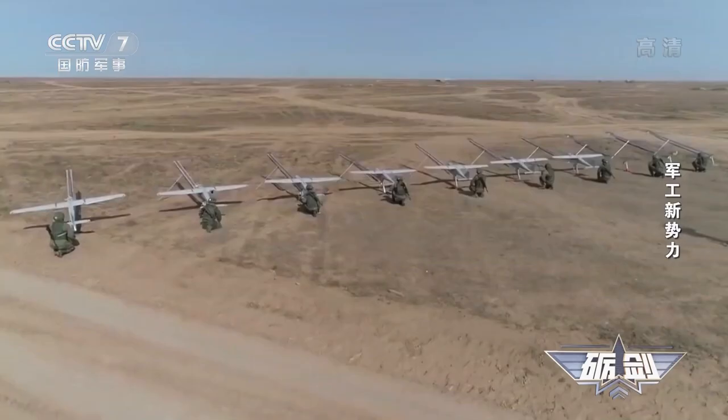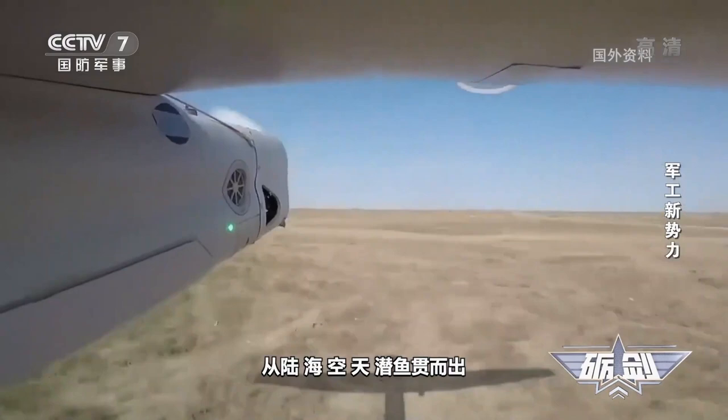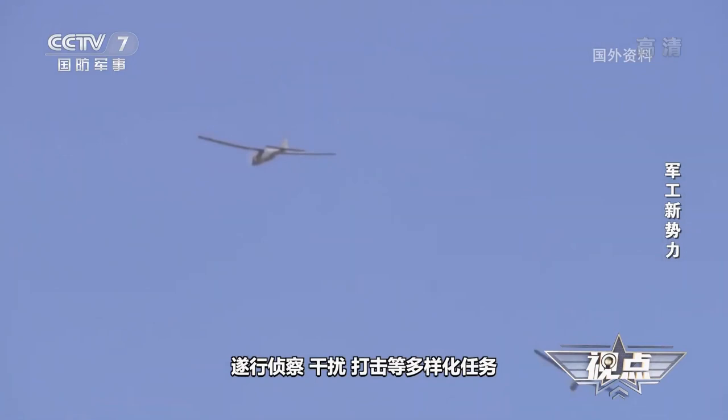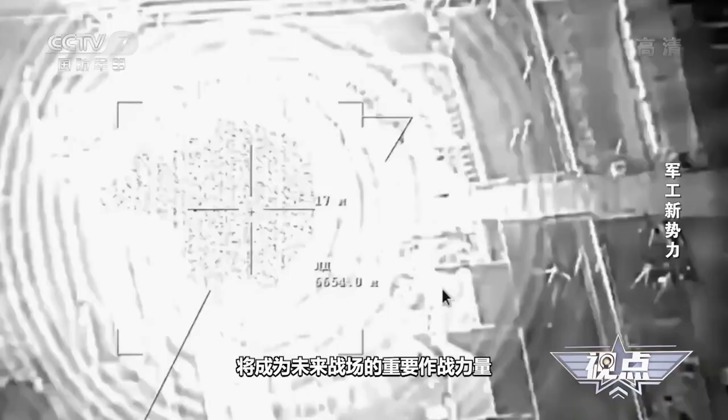In the future, UAVs will develop into swarms, coming out from land, sea, air, sky, and underwater. It uses fully intelligent and autonomous methods to carry out diverse tasks such as reconnaissance, interference, and strikes, and will become an important combat force on the future battlefield.